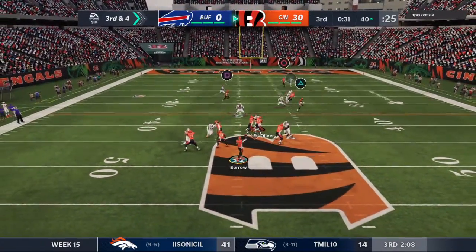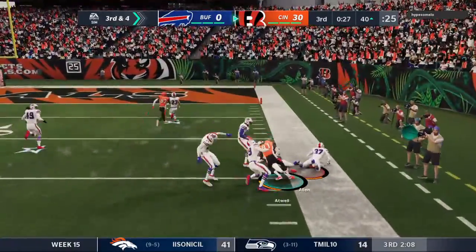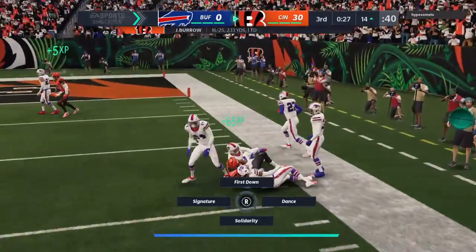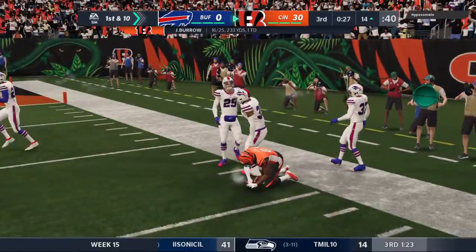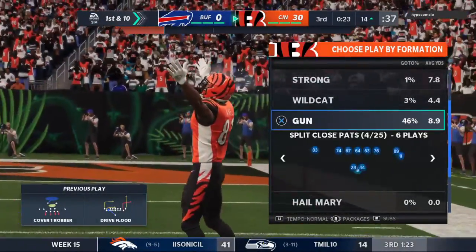Burrow looking to pass. Firing quickly here, and that's complete. And all the way inside the 15 before they drop it. Well, that's one way to convert on 3rd down, picking up 26 yards.